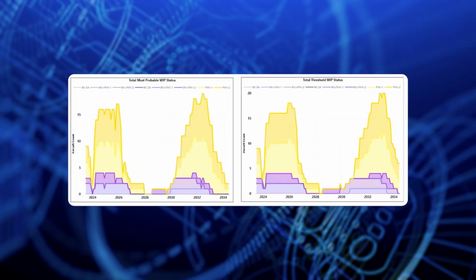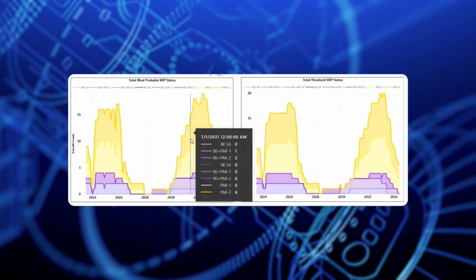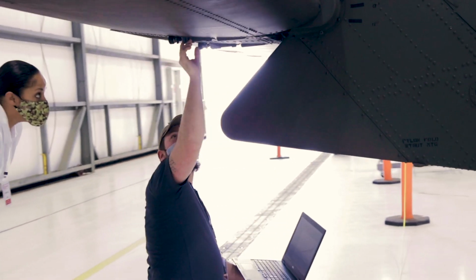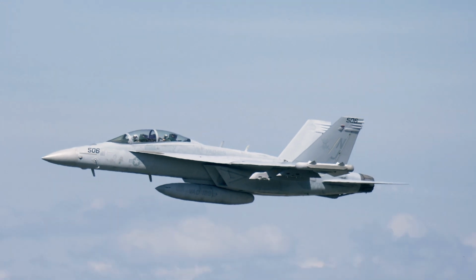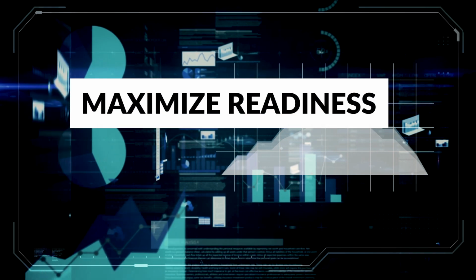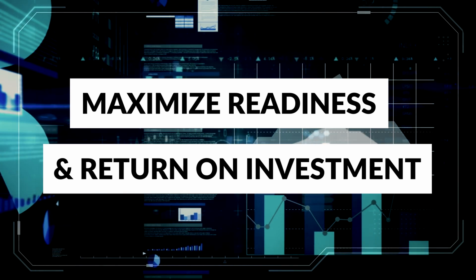Organizations have deployed MaxUp Leads to manage the lifecycle of assets in fleets of less than 50 to more than 1,000 aircraft, resulting in reduction of waste, streamlined maintenance, and maximized mission readiness. With MaxUp Leads, we use the innovative application of data aggregation and analysis techniques to empower leaders to make smart decisions that maximize readiness and return on investment in an ever-changing global landscape.